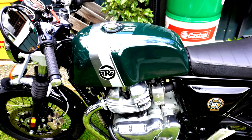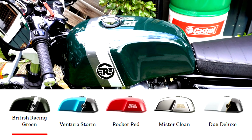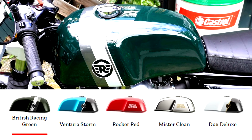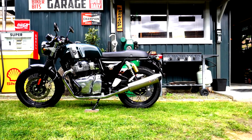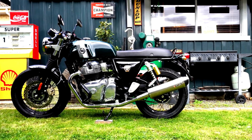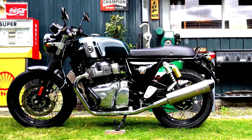Righto guys, so British green racing tank that you can see there, but it also comes in the Ventura Storm, the Rocker Red, Mr. Clean, and Dux Deluxe. The seat height is 820 millimeters. It weighs 212 kilograms. That tank also was 12.5 litres. And the ground clearance, which really doesn't matter, it's 174 millimeters.